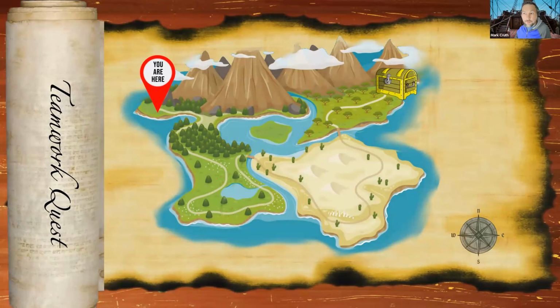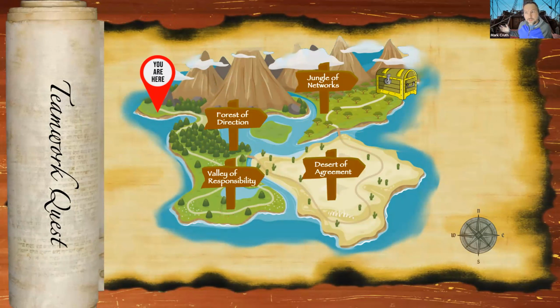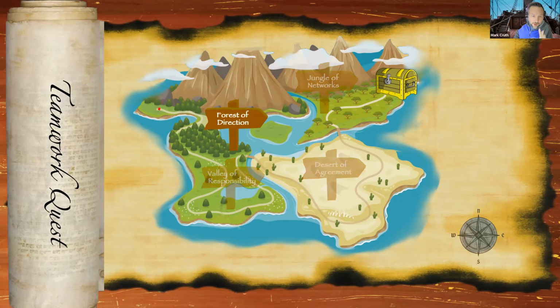Now, we're going to go through a couple different places on our way getting there. We're going to stop by the Forest of Direction. We're then going to head into the Valley of Responsibility. We're going to trudge through the Desert of Agreement, and then finally go through the Jungle of Networks. So y'all ready to head with me on this journey? Yes, I love it. I love it. All right, so let's do this thing. So first, we're going to start off. We're going to make our way into the Forest of Direction.